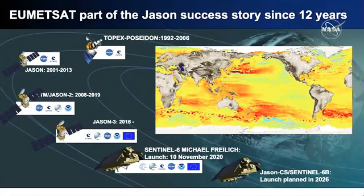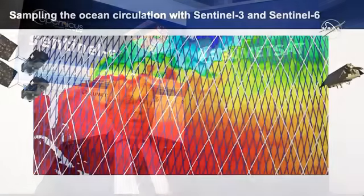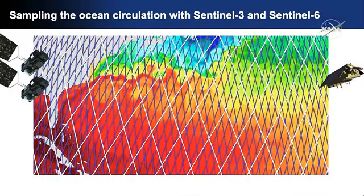EUMETSAT and NOAA have been involved in the Jason success stories for 12 years now, starting with Jason-2. And the involvement of both operational agencies acknowledges the operational maturity of ocean altimetry and its unique value for ocean prediction and monitoring of mean sea level. Ocean prediction is essential for our blue economy, but it's also a key component of coupled ocean atmosphere prediction.